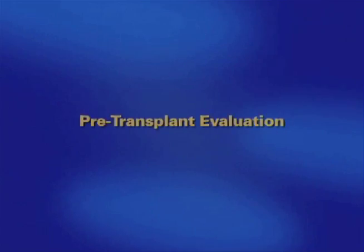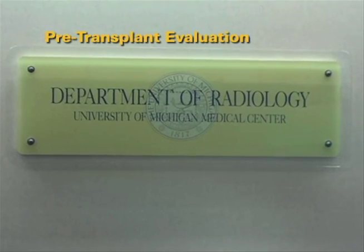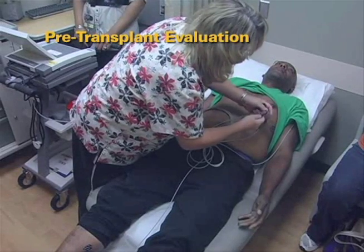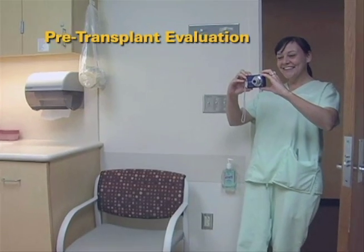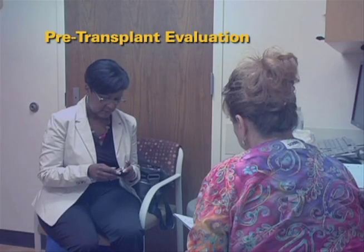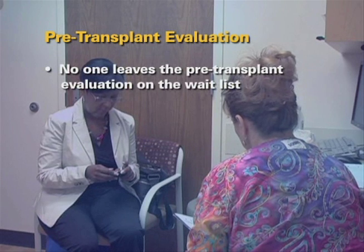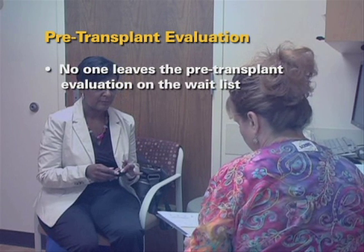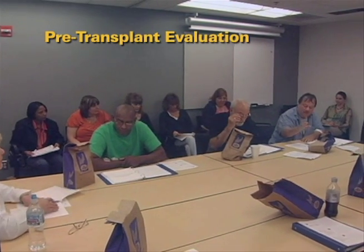Your evaluation appointment today will take approximately 5 to 6 hours. You have already had your labs drawn and your chest X-ray. Following this video, you will go to the clinic where you will have an EKG, have your picture taken, and you will meet with members of the transplant team. It is important to understand that no patient is ever listed for transplant on the day of their evaluation appointment. There are several more steps to the process before anyone could be listed.